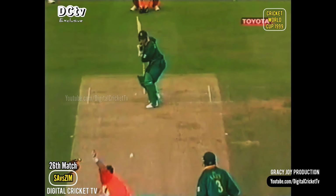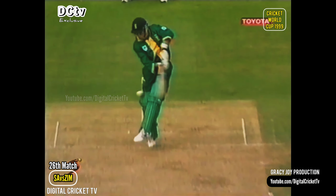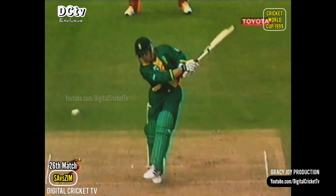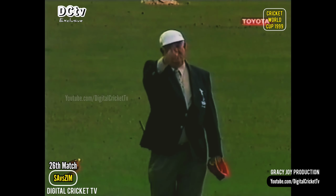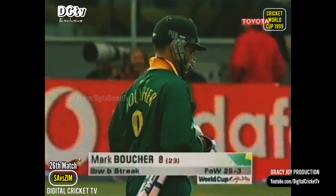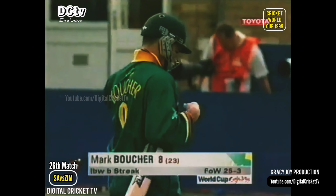Straight delivery from Heath Streak. It's not quite short enough for this shot. Hits him on the back leg. It's bent, and that's plum LBW. David Shepherd says, you're out. Heath Streak's delighted. Zimbabwe take their third wicket. South Africa 25 for 3.